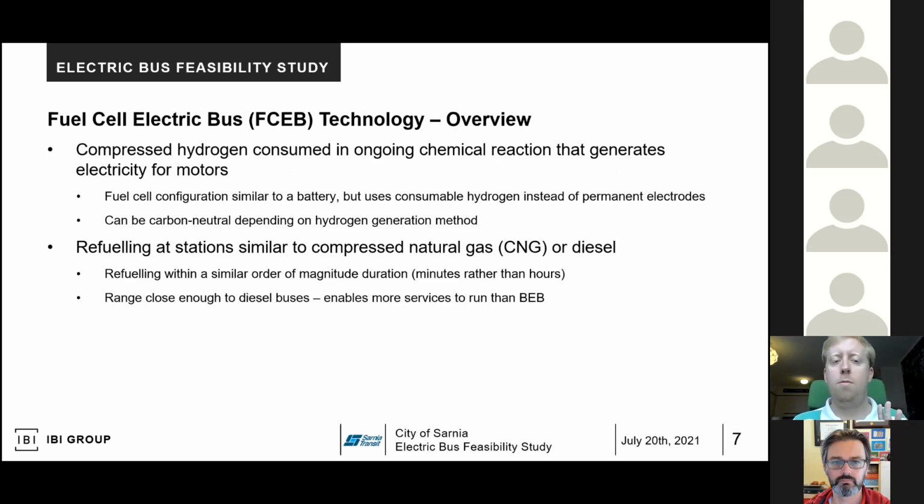So on fuel cell electric bus technology, again, sort of intuitive, but just as a background, the fuel cell configuration is similar to a battery, but it uses consumable hydrogen instead of an electrode that's permanent inside the battery. And it can be carbon neutral, but it depends on the hydrogen generation method. A lot of hydrogen currently commercially available is actually reformed from methane from fossil fuel extraction processes, so that detracts from the carbon neutrality versus something that's cleaner, but a lot more energy intensive and expensive, like electrolysis of water, where they split water into the hydrogen and oxygen components.